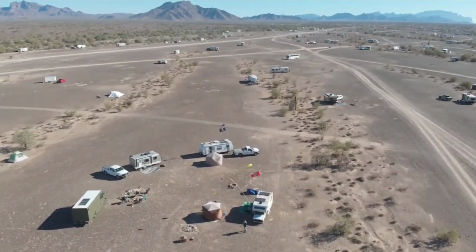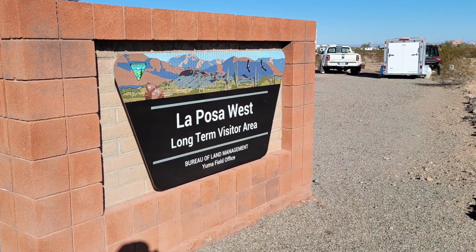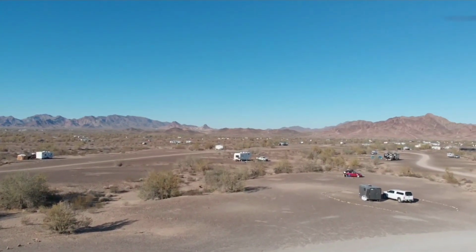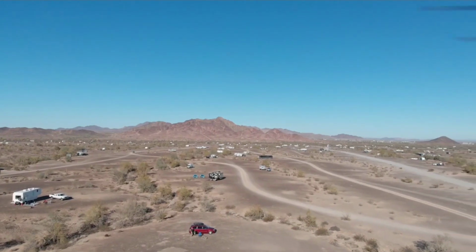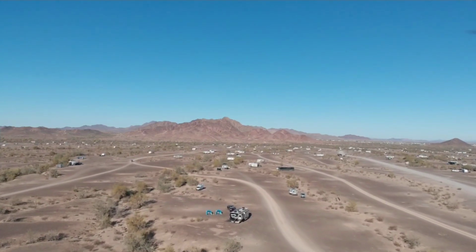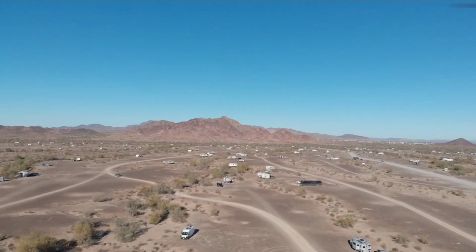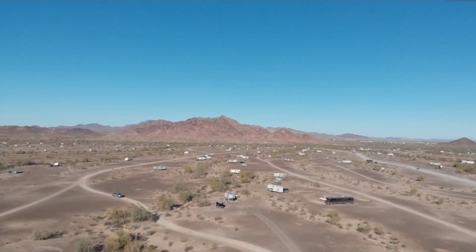Let's go check out LaPosa Tyson Wash next here. Right across the street from LaPosa South. And you can see as we take off from here, it's starting to fill in. If you remember from our e-bike ride, it was pretty empty. And they've seen a lot of growth in their population here. And people move around from the different LTVAs too. You're not required to stay in one. You can go to any of them. You can use your pass in California too to the LTVAs in California as well, like Imperial Dam.